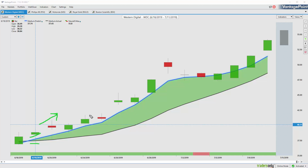Now, in addition to those predicted moving averages, you also have this indicator at the very bottom of the chart. And this is what's called the predicted neural index, another indicator derived via those intermarket relationships and the artificial intelligence found within the software. But it works differently in that what it's really attempting to do is look forward in 48-hour periods and determine very short-term strength or weakness.